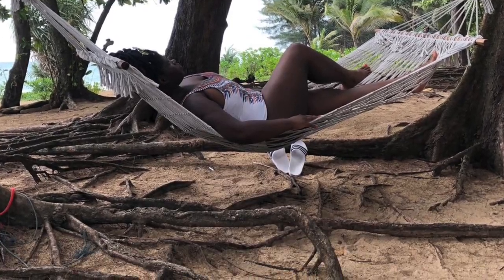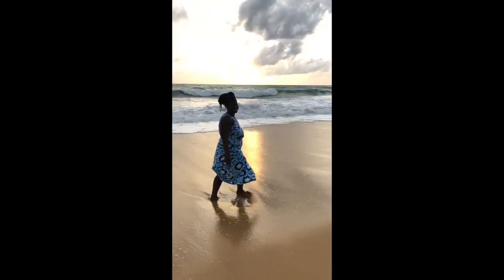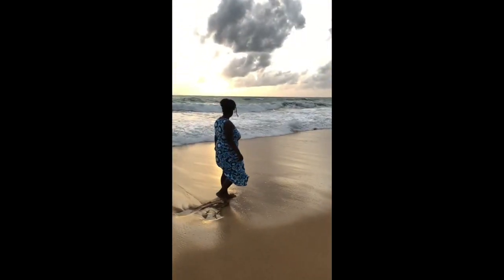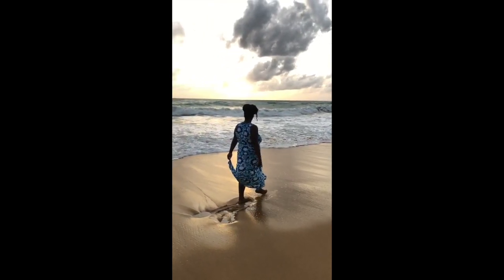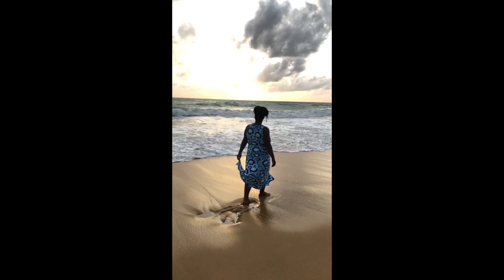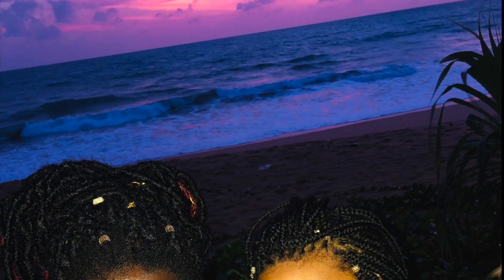So this is our last day in Phuket, and we're at the Holiday Inn Resort, and the sun is starting to set, so we're just enjoying the last couple minutes that we have with the beach before we have to head back home. It was so gorgeous there. Everything was breathtaking. It was a very relaxing trip.